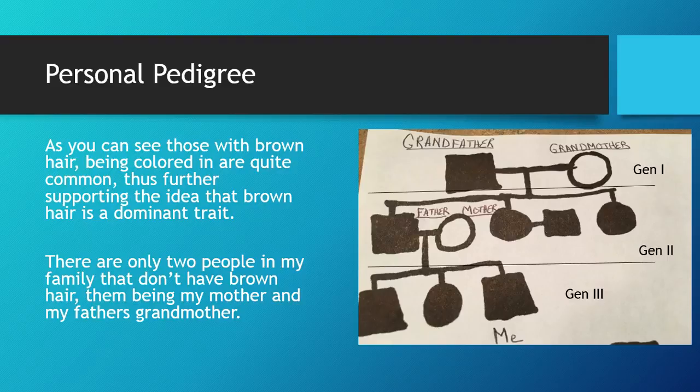This is the pedigree that I created. As you can see, those with brown hair, being colored in, are quite common, thus further supporting the idea that brown hair is a dominant trait. There are only two people in my family that don't have brown hair, them being my mother and my father's grandmother.